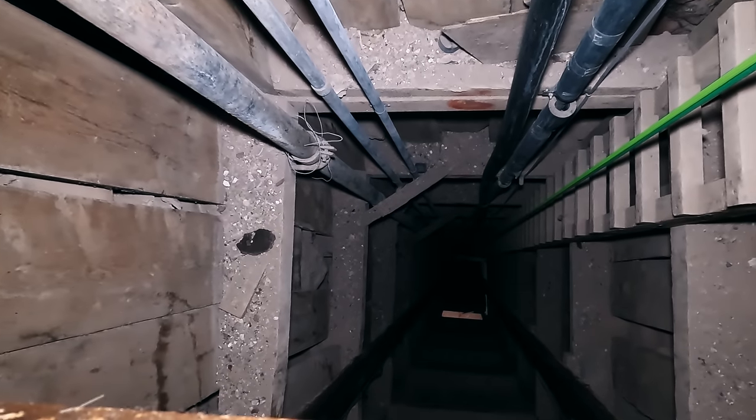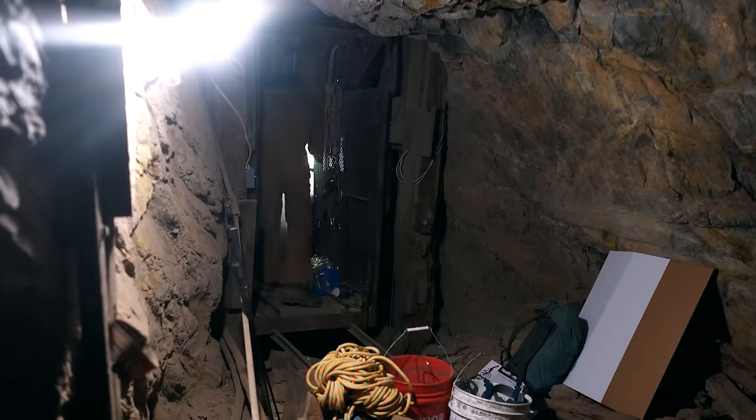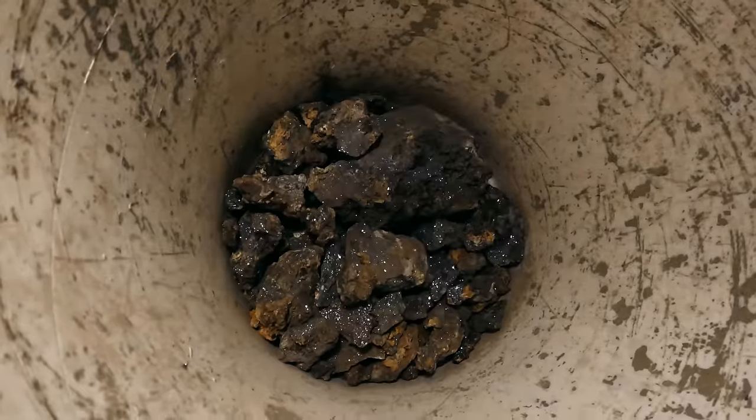The 12-hour shift underground felt very long. I started down the shaft right after 6 p.m., after an already pretty long day, with the goal of getting as much galena out as I could.